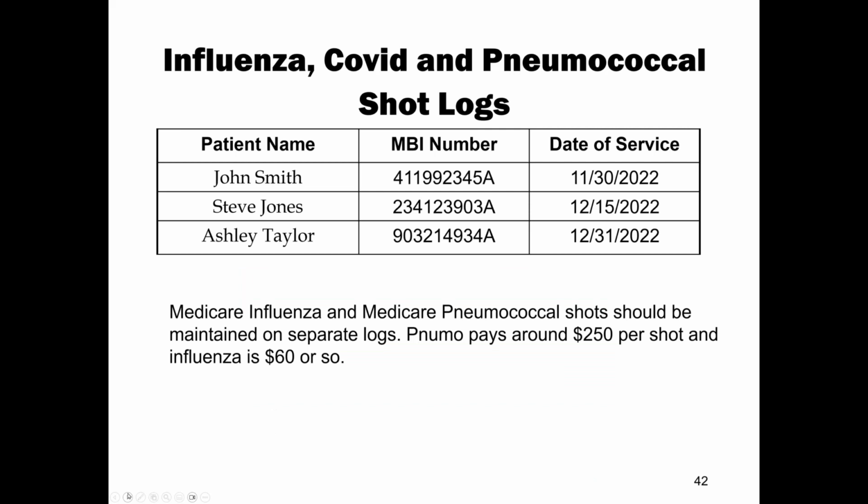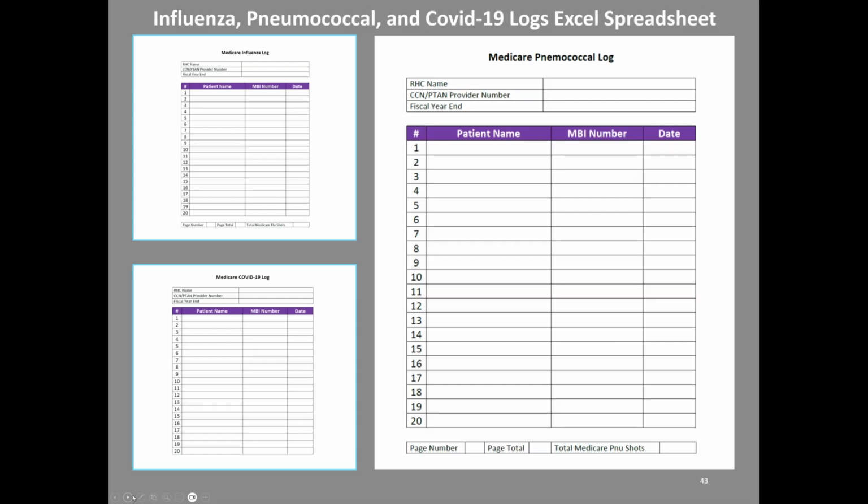Here's what your pneumococcal and influenza shots look like. The flu log here, like I said, name, MBI number, date of service is what we're looking for there. Here's what the actual log will look like. Again, put all this information on here. It really helps if you fill out these logs.